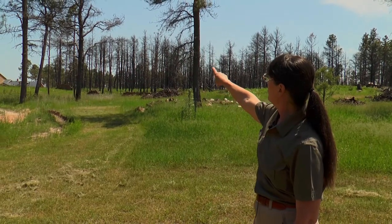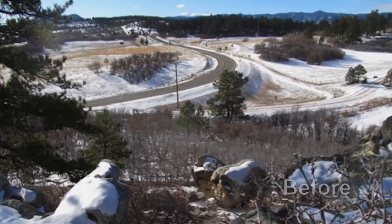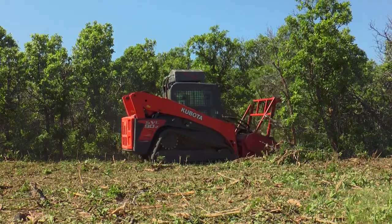As the fire came across, the principle that saved this property is the same whether you live among pines, Gambel oak, or a mix. Thinned and properly spaced vegetation can change a huge fire into a small one. Less fuel means less fire and less destruction.